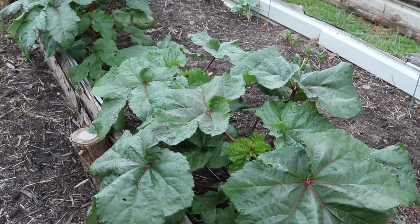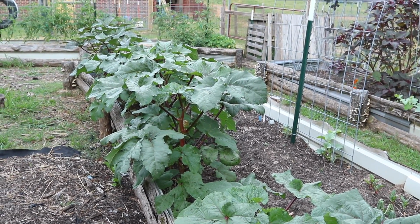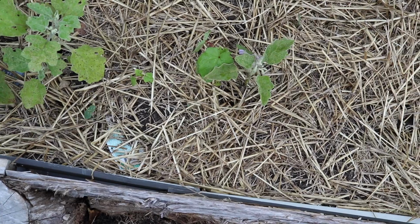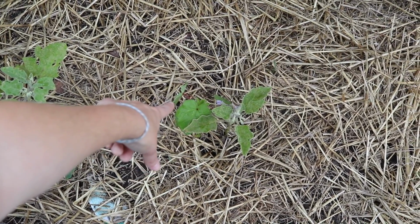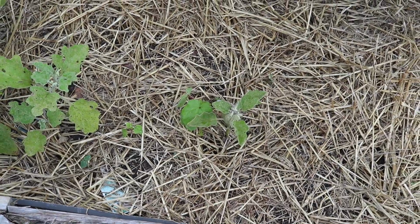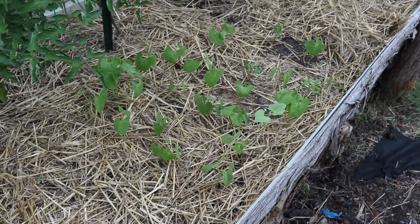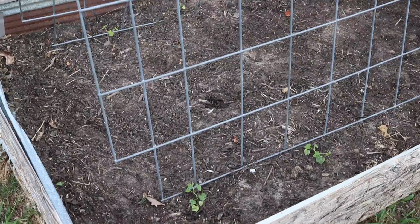The okra is doing really well. There's been enough for us to harvest, like enough for 1 or 2 people about 4 or 5 times. You know what those are? Those are okras that are volunteering from last year right here in the middle of these eggplants. I'm just gonna leave them for now because that eggplant's still pretty puny, and I'd hate to pull that okra out and then that eggplant kick the bucket. Here's some more beans right there, and then peppers down here.